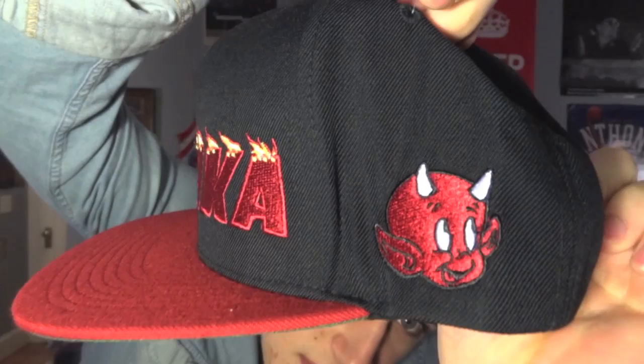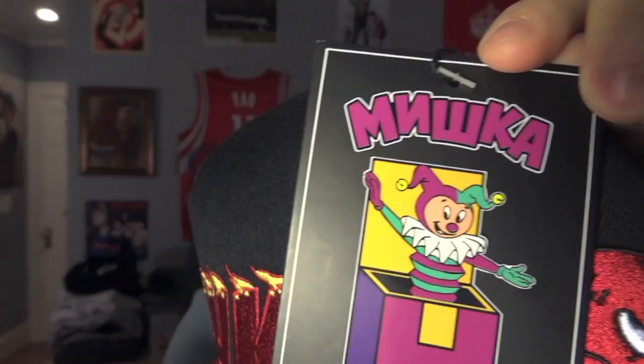It's the Hot Stuff one, so you see him right there. Here's the tag, it says Mishka. Then it's got the little cartoon character right there. And on the back of the tag it says Harvey Comics and then Mishka collab. Red snaps, really sick. They also have some beanies with these characters as well, like Casper and all that. And that's really cool. So let me throw this on.